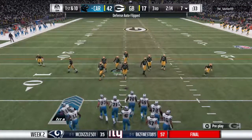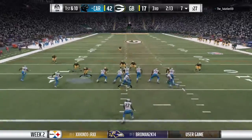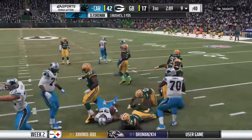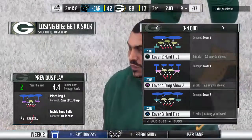They are, but with that last drive that culminated in a touchdown, I think they carry that confidence into this one. Doesn't matter where you start with the football now, they have to feel great about their opportunity. The drive starts with Foreman on the ground, and he's going to be taken down shy of the 10, right around the 9-yard line. 2 yards on the pickup there. It'll be 2nd and 8.